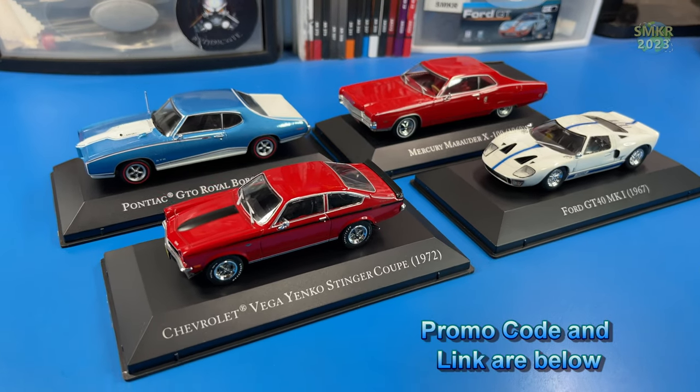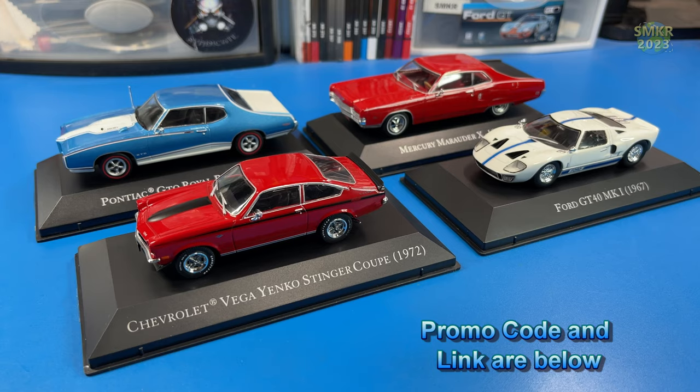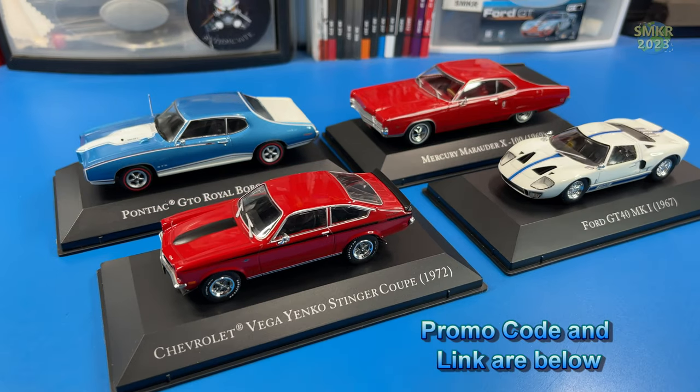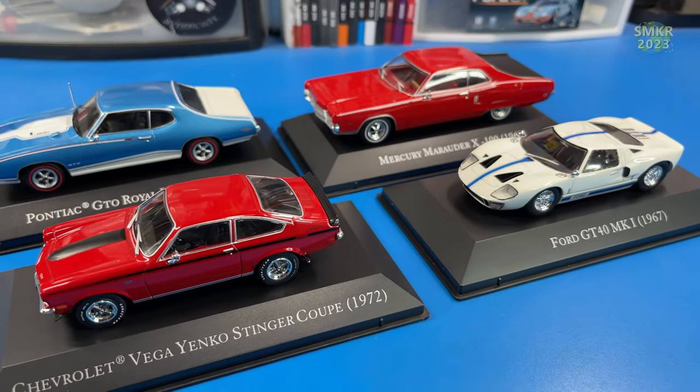And there you have it. That was a review of pack 13 from the DeAgostini Collectibles American Cars collection. We received the Vega, the GTO, the Mercury, and the Ford GT.